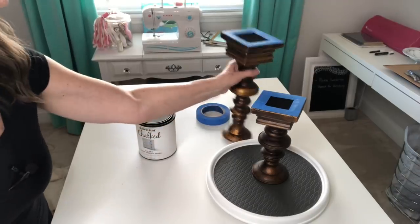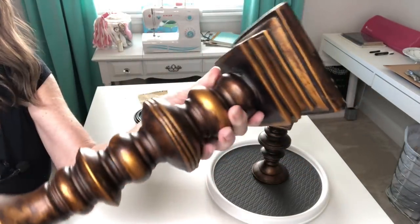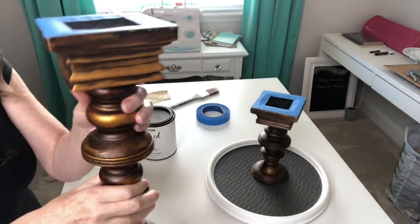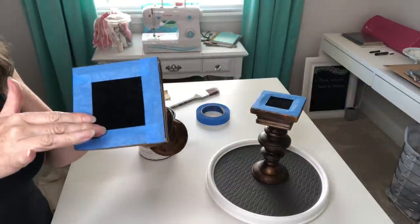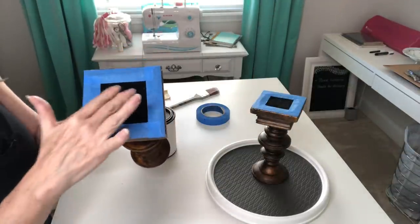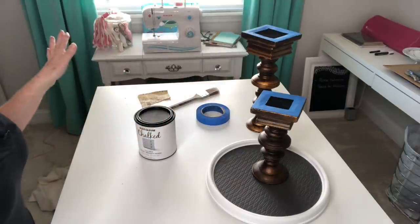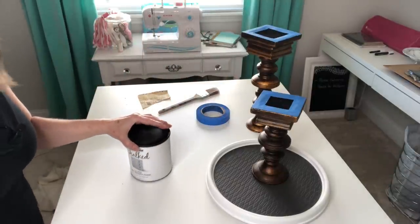And now we're gonna move along to our candlesticks. And I really like all of the detailing on these. This is a nice heavy resin. And if the base had been resin, I would not have taped these off. But this is velvet, so I went ahead and taped that off so I would not have to worry about trying to get paint off of velvet.